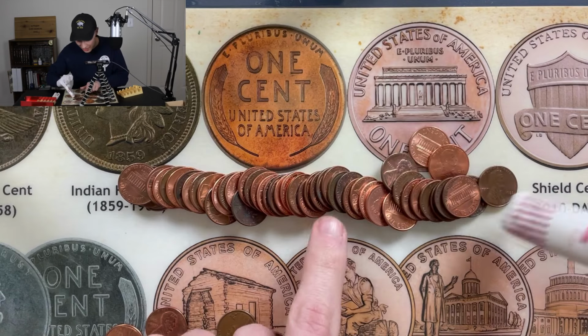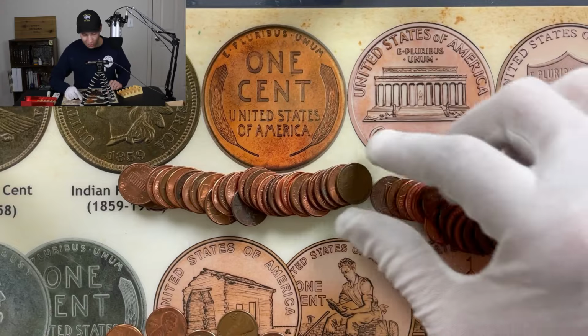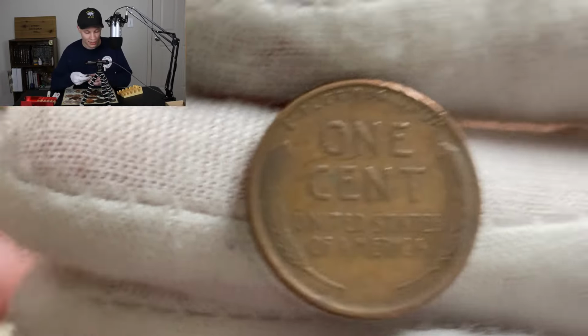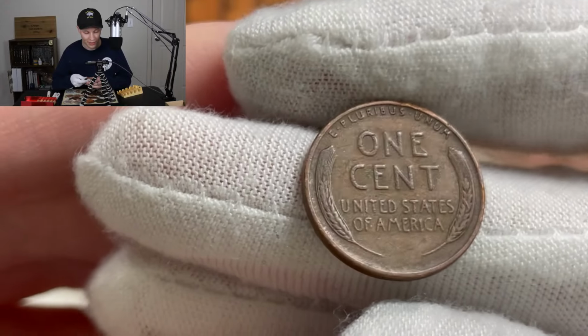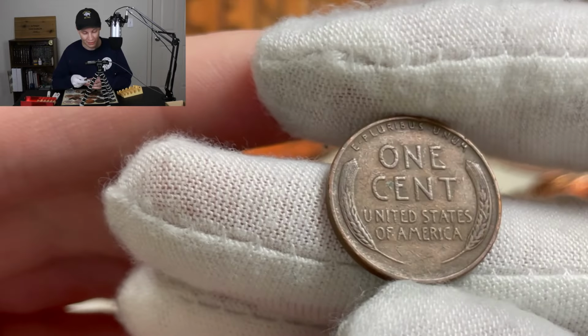Oh guys, look at that. I am seeing a wheat penny right there. That is incredible. Let's take a look at that one and see if it's gonna be anything interesting. This could be older. It definitely has a nice older, darker look to it. Let's flip this over and see what we get for a year, guys.